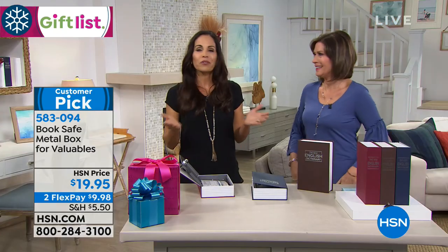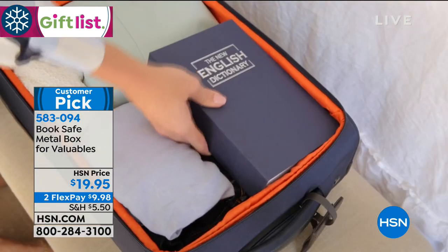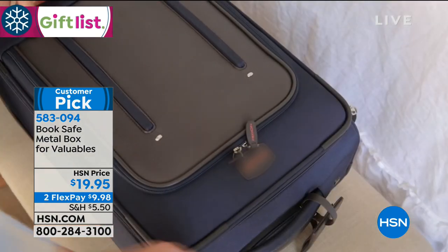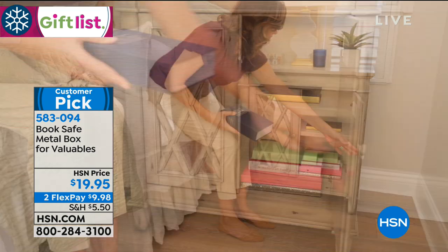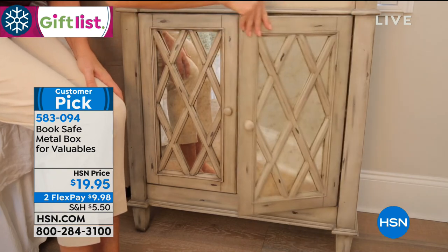If you travel, this is great to have in your car. Look how easily it fits right in a suitcase, so it's easy to take with you. These days, if you stay in one of the Airbnbs, they don't have safes, so you want to put your passport and extra cash in there, since people are coming in to clean. It's easy to carry with you.